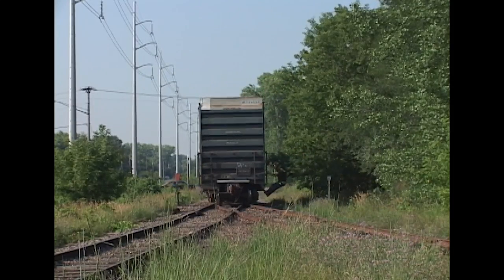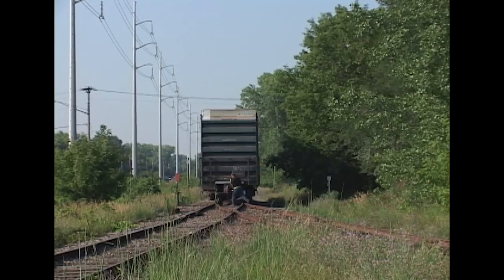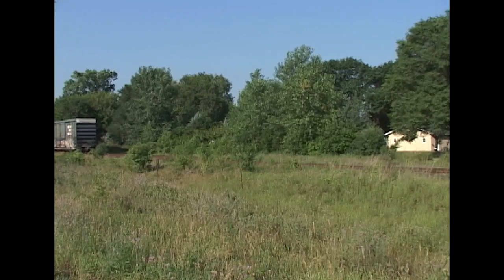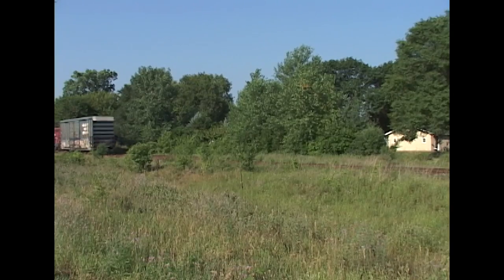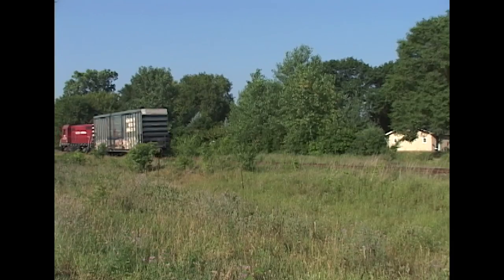This line was NP's main from St. Paul to Duluth. Much of this route is now abandoned, with the exception of a portion from North Branch to Hinckley, which is operated by the St. Croix Valley and can be seen in Minnesota's Railroads Volume 2.